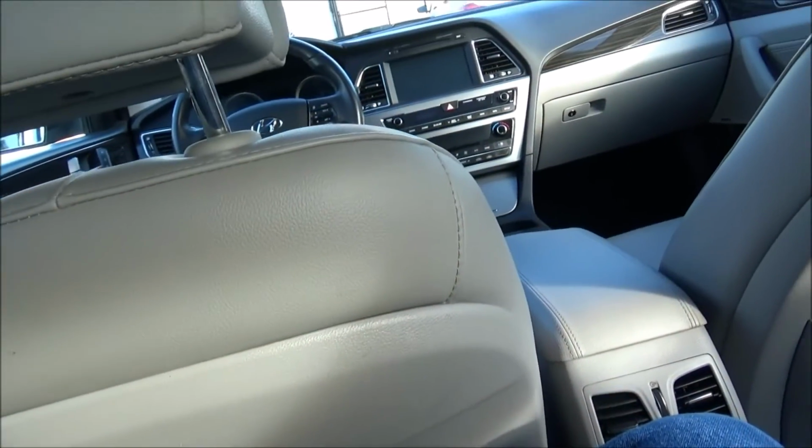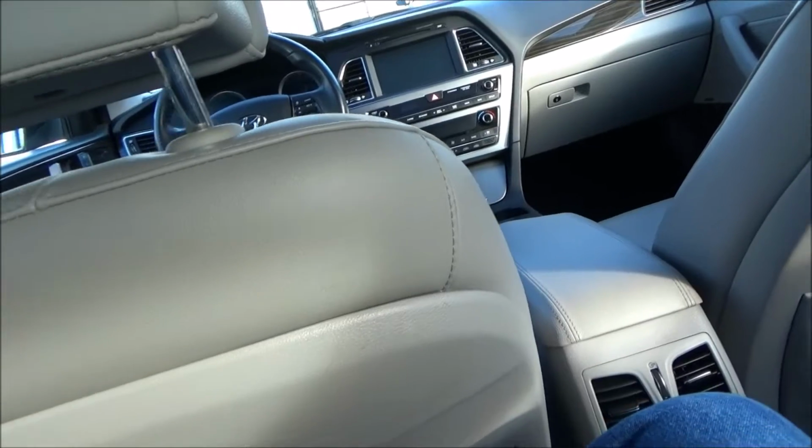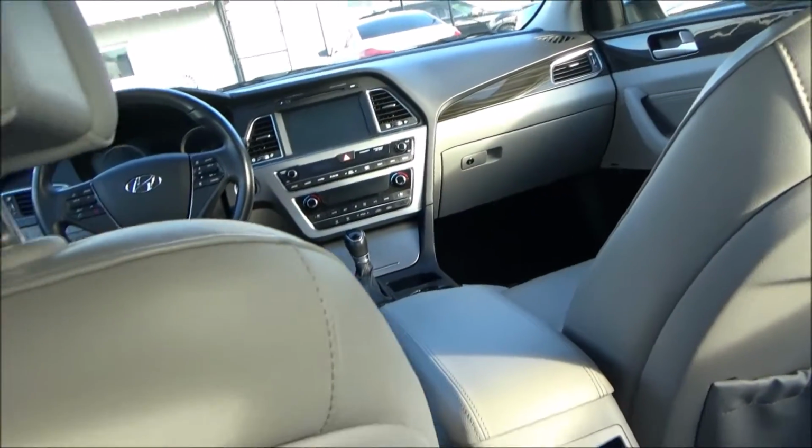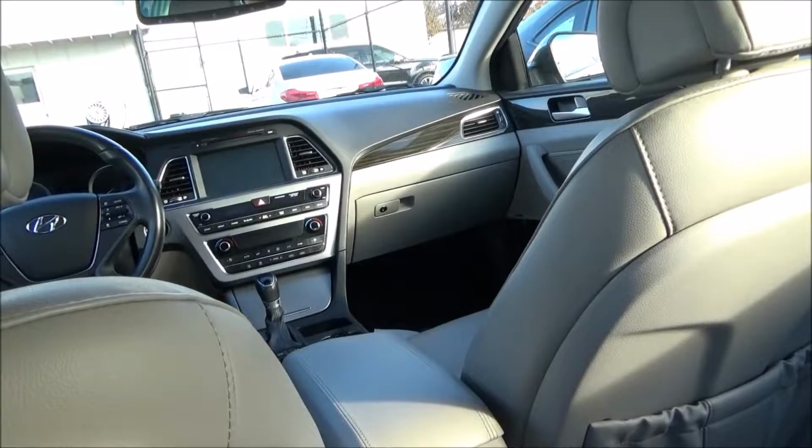Headroom is just about sufficient. My head's not touching the roof at all. Legroom, not too bad. Even with the seat like this, really nice, respectable mid-size sedan. Roomy, comfortable, loaded with features. It's the limited trim. Yeah, not much to complain about.